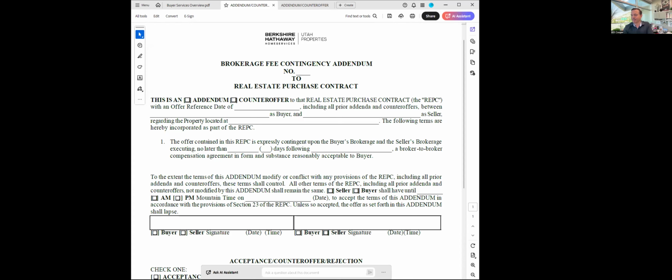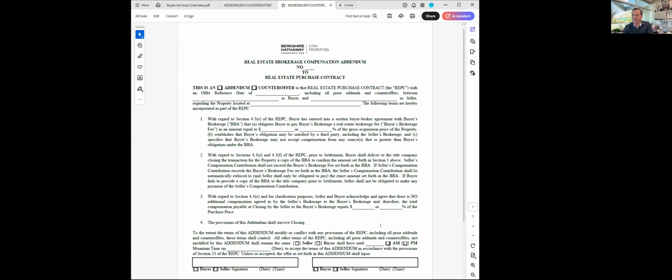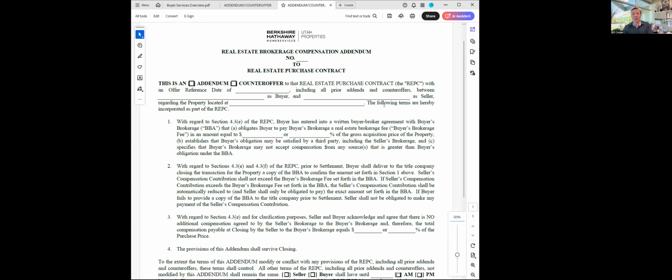Okay, we're going to move on to the next one. Let's put that other form up and you guys tell me why we needed this one. This is our real estate brokerage compensation addendum. For those of you who prefer to put the compensation in the REPC, why did we feel like we needed to have this language added?